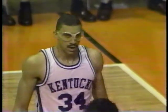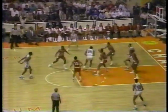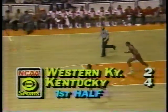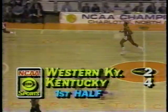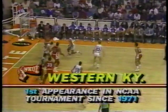There's Walker. Just a great player, averaging about 20 points a game. This is Winston Bennett, the tough man inside. He has two, and Kentucky is up 4-2 over Western. Western Kentucky feels that they have an advantage in terms of being much more physical along the front line. Winston Bennett loves that style.